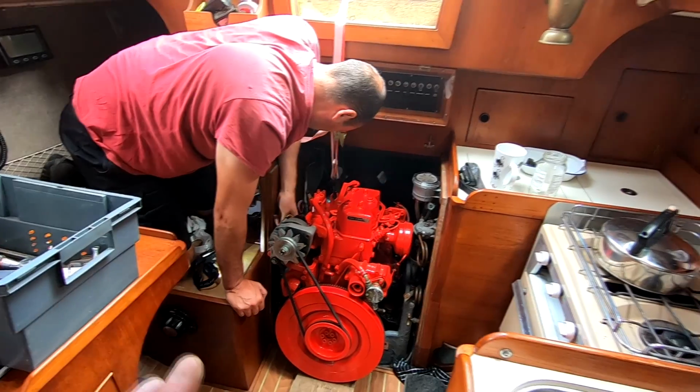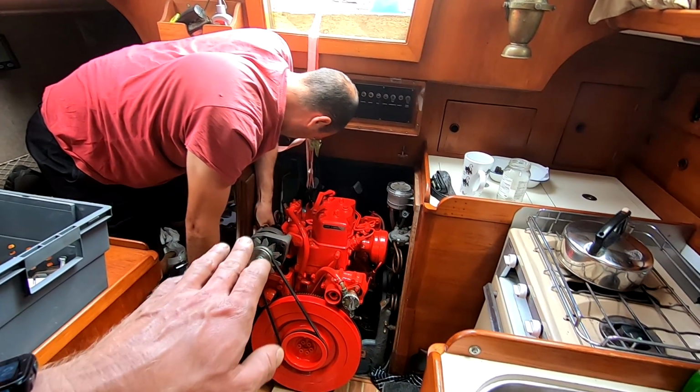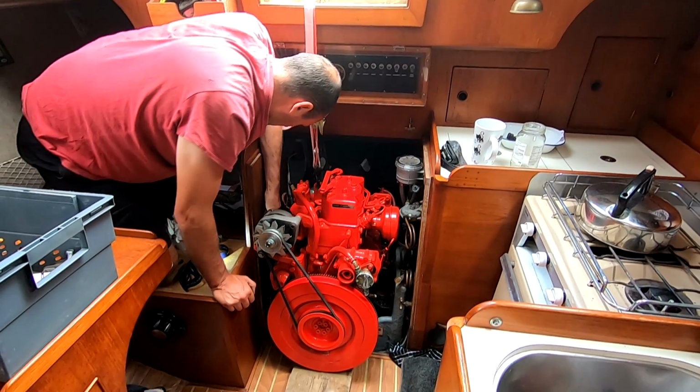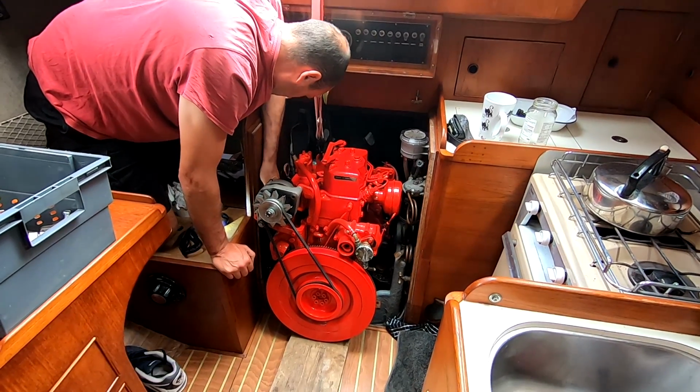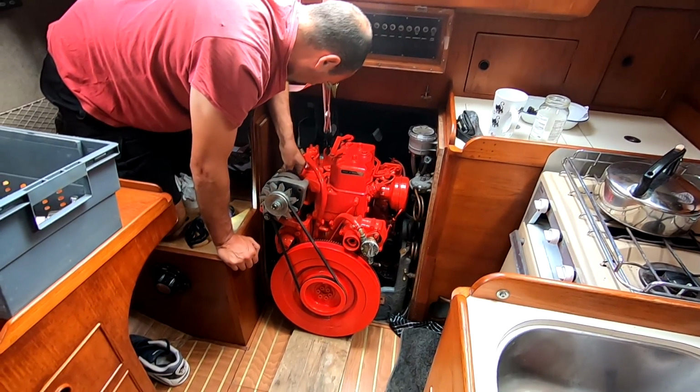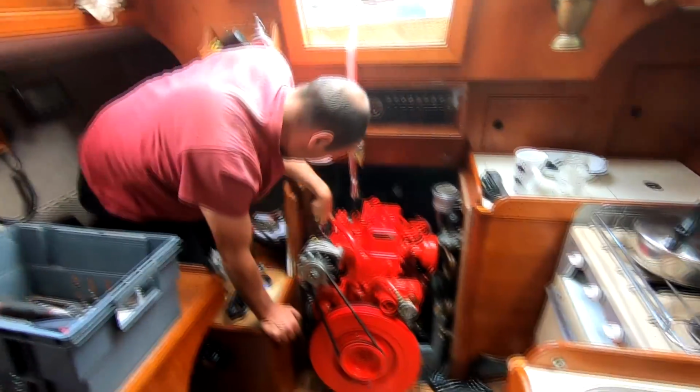Yeah, it's going to be difficult. You can push it in, but then we have to try and lift up the back of the engine to get it up onto its mounts. Maybe we can borrow a jack, like a trolley jack, to go down there and push the back of it up and then push it out over. But we'll come to that when we come to that.